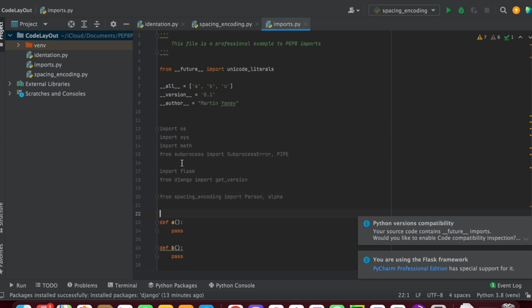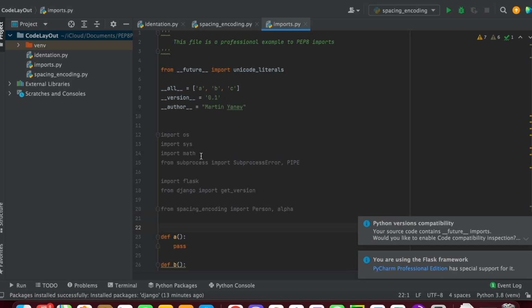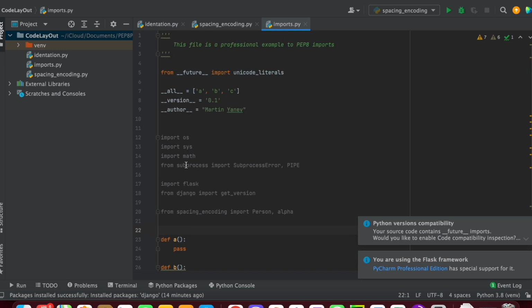So this is basically how a fully functional Python file with all the imports is structured. And this is done in every company that is following the PEP8 guidelines and the Agile Scrum working environment. So this is exactly how you should create your files if you work as a software developer, and specifically using Python.